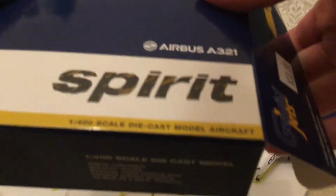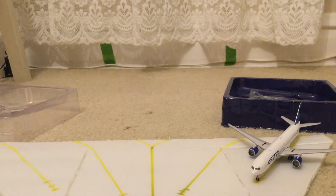And look what they did, how it's yellow. I love how they made the logo and everything. It's pretty nice. So I'll get the box out of the way and I'll open up the airplane. Open up the box, get the airplane out, and get the packaging off. And we have our beautiful Spirit A321.